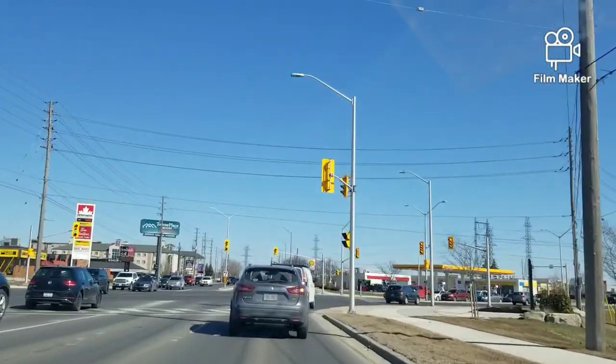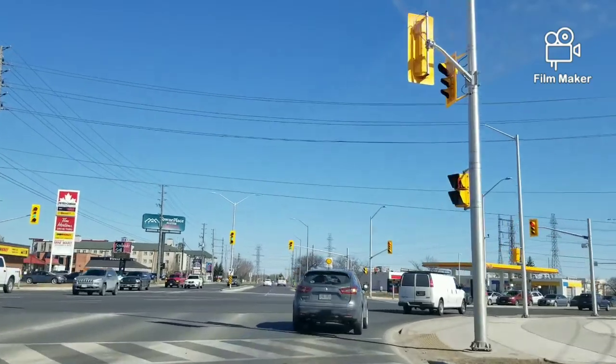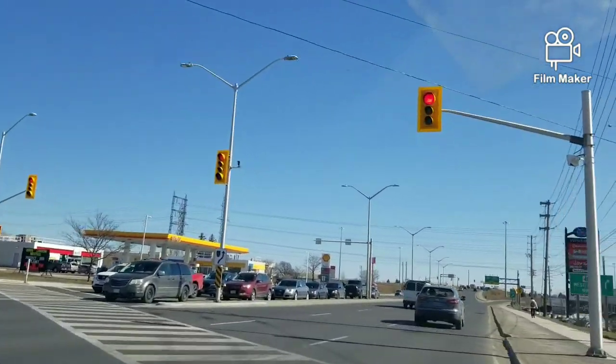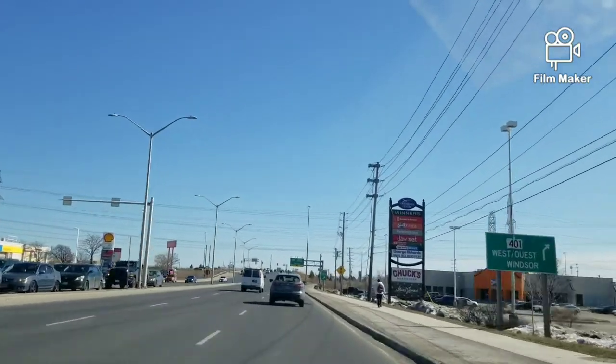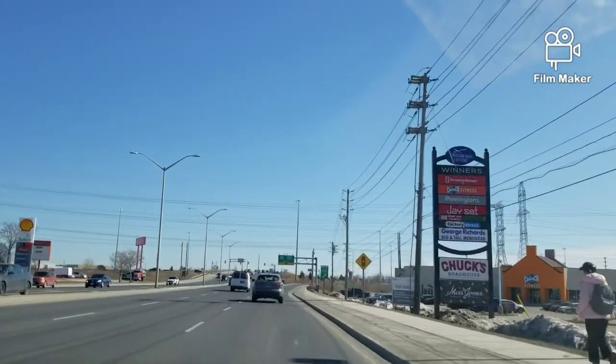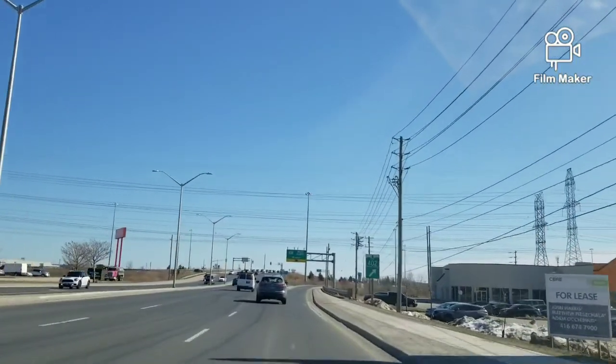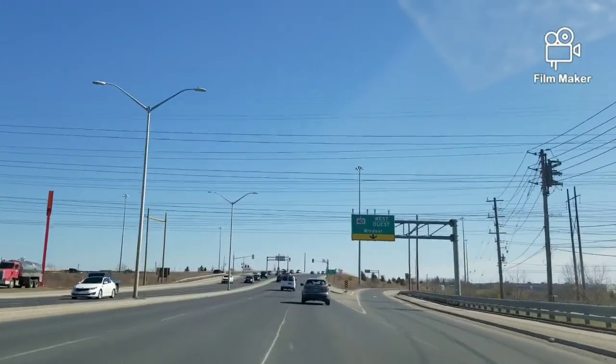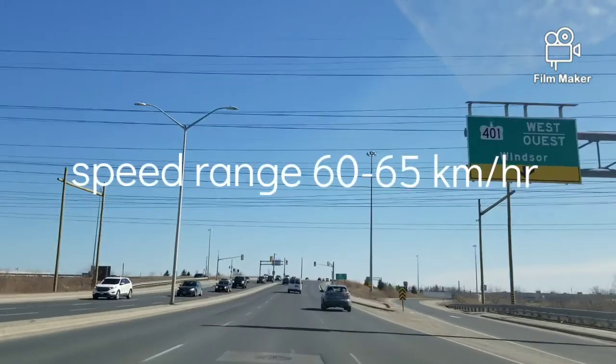Right signal. Check for the pedestrian. Pedestrian, no one. So turn right. Clear. Stay to the right. Wait for the instruction. The instruction will tell you, change lane to the left, okay. Change left. Speed here is 60.